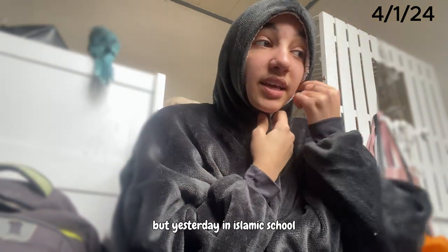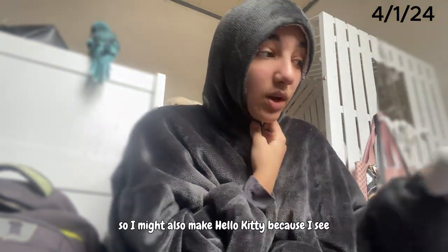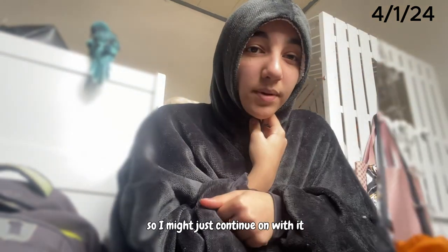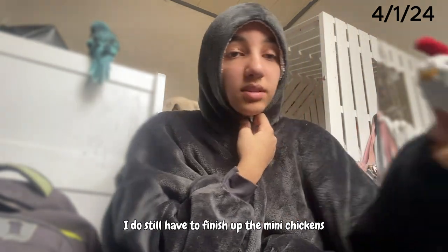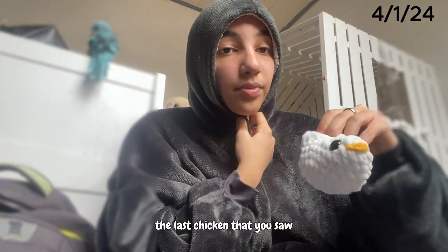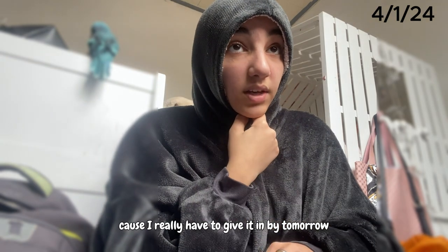But yesterday in Islamic school, I made 3 more chickens, and I realized they look like Hello Kitty, so I might also make Hello Kitty because I see the vision. So I might just continue on with it. I do still have to finish up the mini chickens and the last chicken that you saw. For now, I'm gonna finish up this order because I really have to give it in by tomorrow.